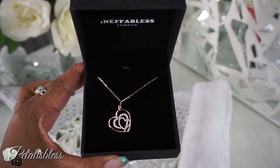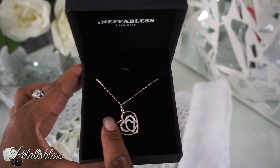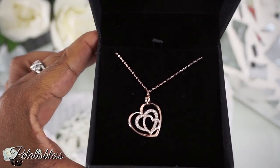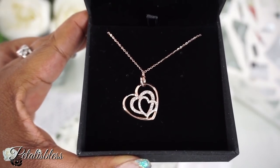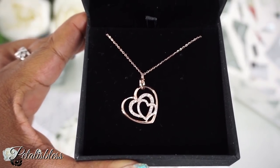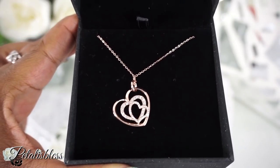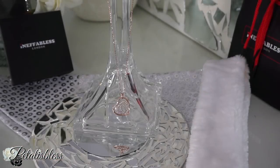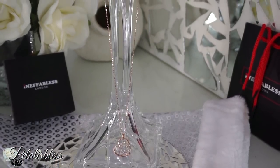It's a 3-heart rose gold necklace, which has Swarovski crystals around the 2 center hearts. Doesn't it look lovely? And it's rose gold, you guys. I'm so much falling in love with rose gold. It's absolutely beautiful. OMG, doesn't this necklace look so lovely, you guys?